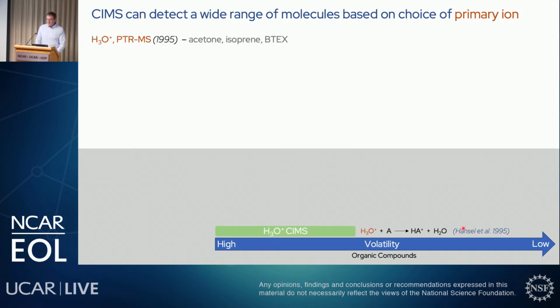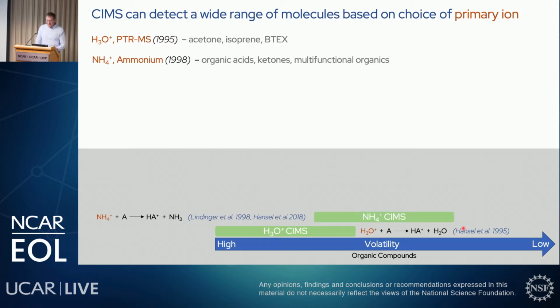So H3O+ is the most common of these ions, used in PTR-MS. It measures very volatile compounds, lightweight organic gases. That's been in use since around 1995.